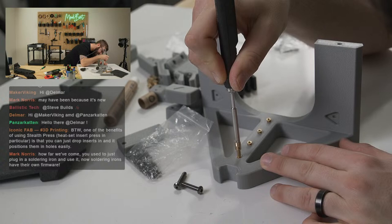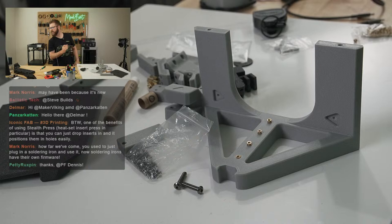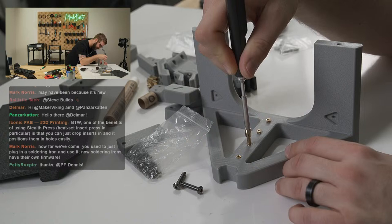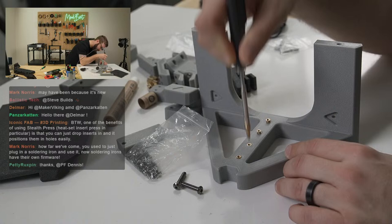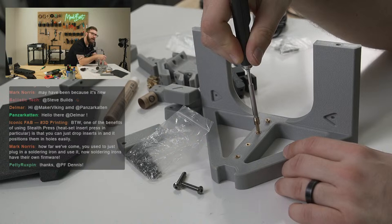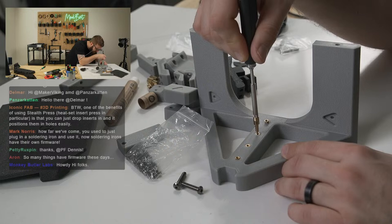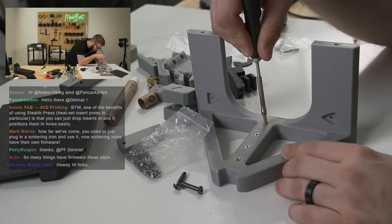Wait, are these supposed to go below surface? I just want to make sure I'm not forcing it into a pocket that's not deep enough for it. No, it looks like it can go below surface. I think this is PETG, I think I printed it at 290. There we go. It prints at like 290, and so I think it's really heat resistant. So yeah, I don't think most people are gonna be using this material for this particular build per se, but if you are, I would go with 300C.